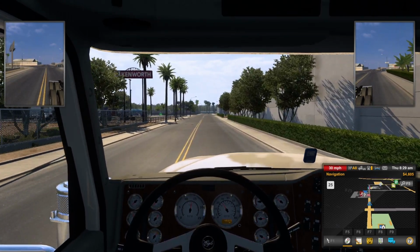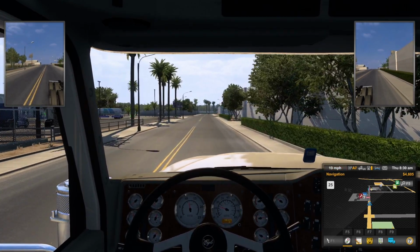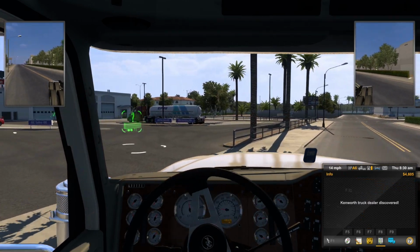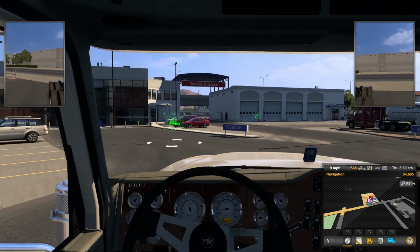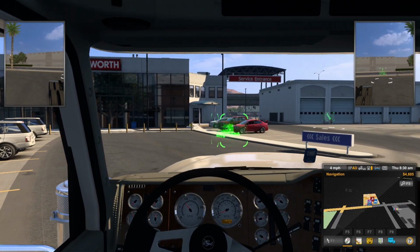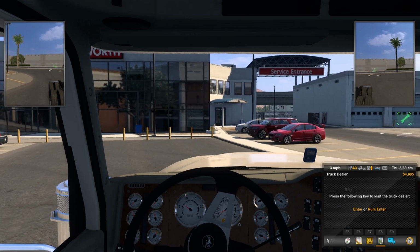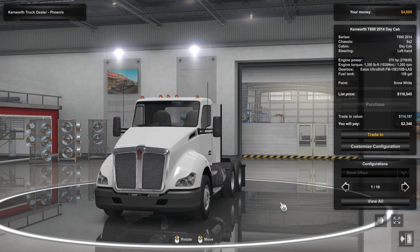There's a Kenworth over here. Let's at least pull in because I think it'll trigger that we found the dealership. Yeah. There's a service entrance over there on the side as well. Out of curiosity. So, 1400. Oh, trade-in value. Okay. So I could get a brand new one for just $2,000. Interesting.